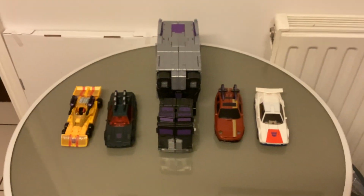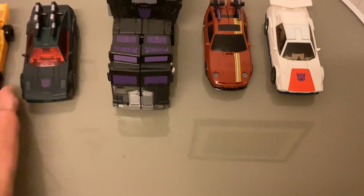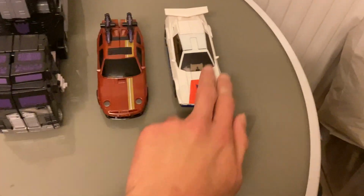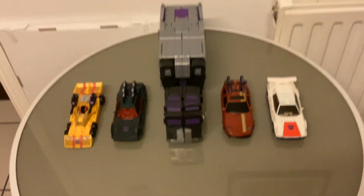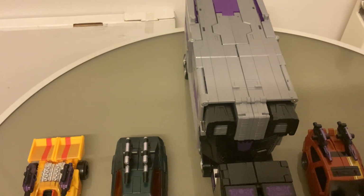And they look amazing. Let's try and see if I can straighten the trailer there. There they are. Oh, I don't think that's straight. I'm trying to get the trailer and cab to line up on Motormaster. They look phenomenal together. It's a great looking team in vehicle mode, and I can't wait to see them all in robot mode. So obviously I have to do that before I combine them all into Menasor, because I need them in vehicle mode. This video will take too long if I transform them all to robot mode now.